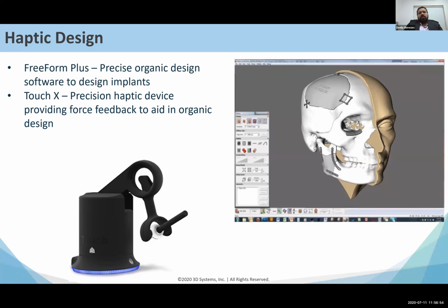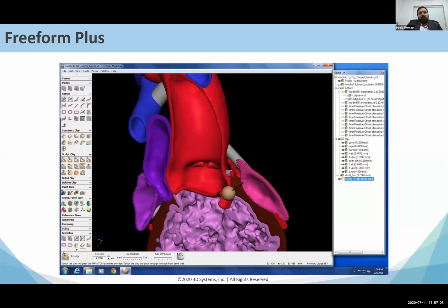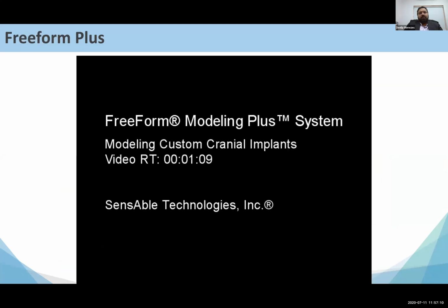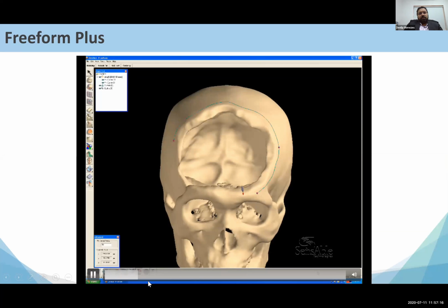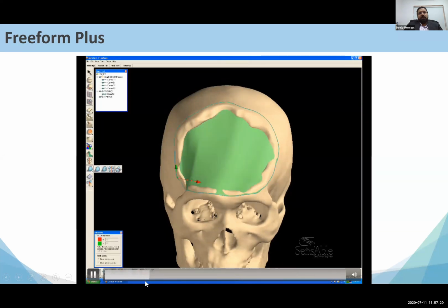Okay, so this is very good when you understand how to do organic modeling, because you don't move things by 2 mm or 2.5 mm. You move things as per the need. And you will see this is the UI of the software, and this is a video which shows you how it works. I'll skip to this video as well in the interest of time, but this is the place where the implant needs to be made. It needs to be designed.